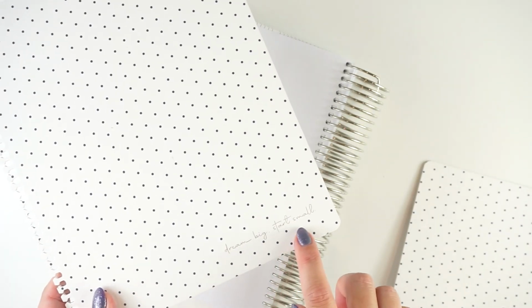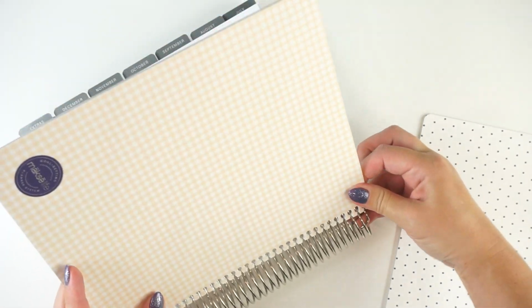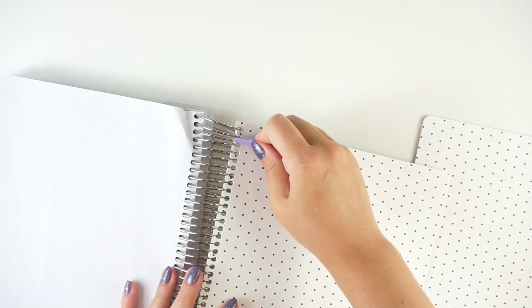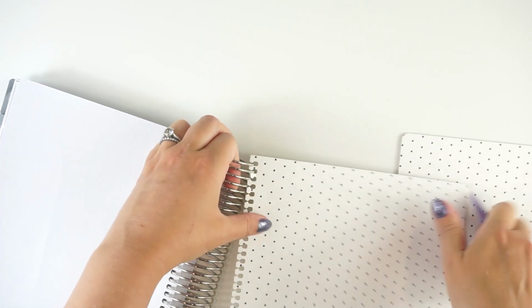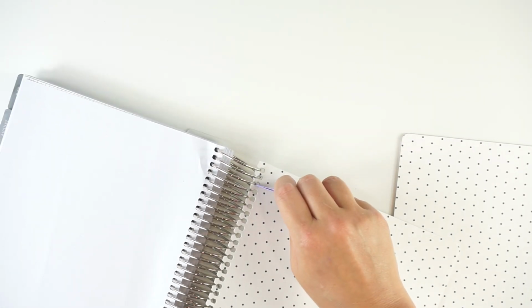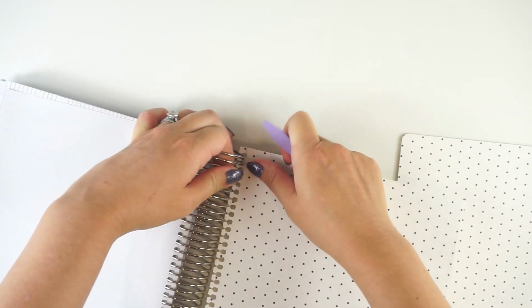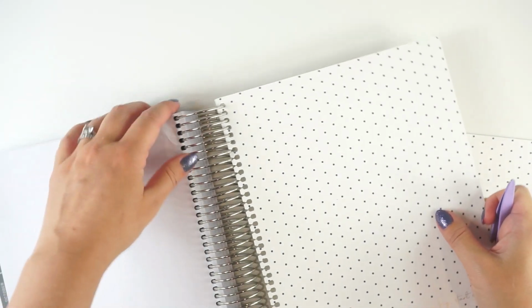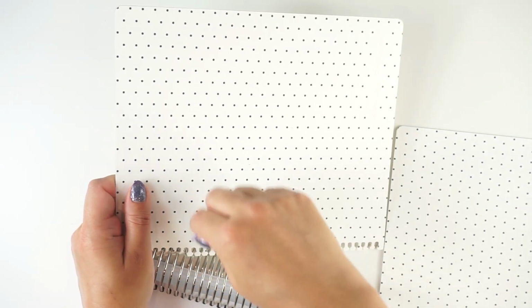So now the front cover from the polka dot side, where it doesn't have the logo on it, that's gonna become the back cover here, so that we still have a logo on the back and a plain front. This is my first time popping a new cover on, so let's see. I'm gonna grab my sticker tweezers and use that to help me pop these in, which is usually what I do when they're a little tricky. But I also always find it's easier to put them on when they're open rather than trying to put them on closed, if that makes sense.